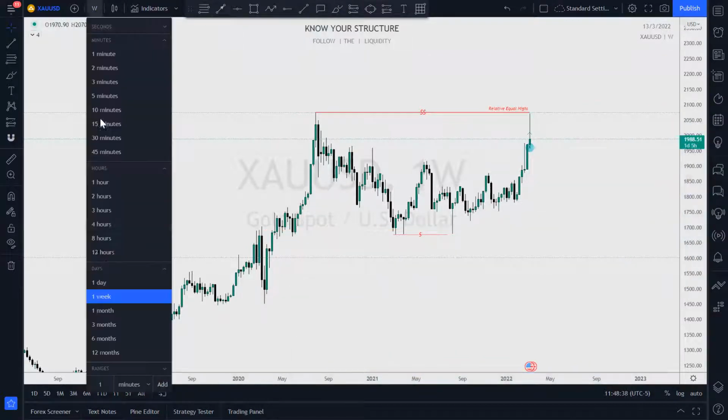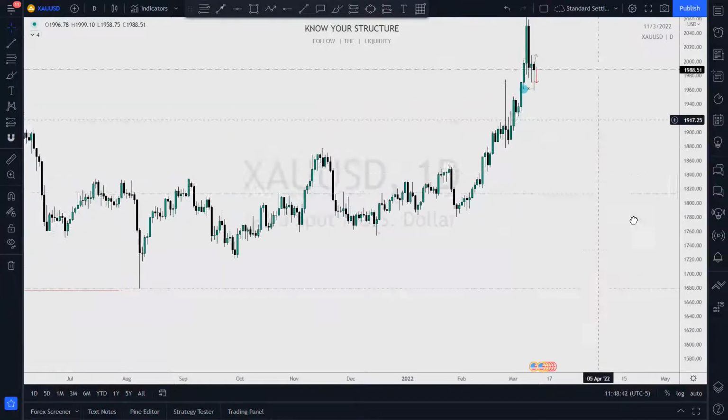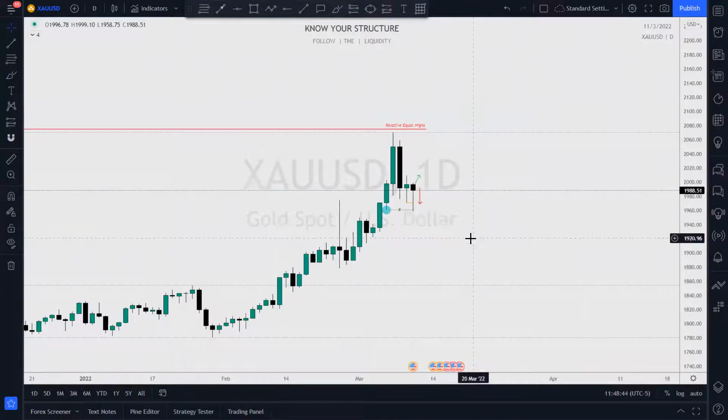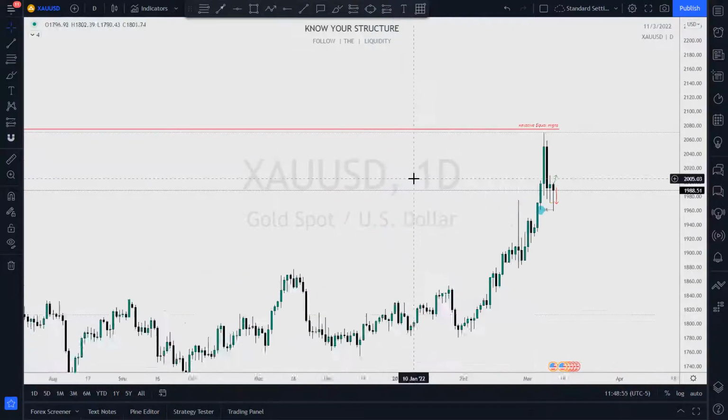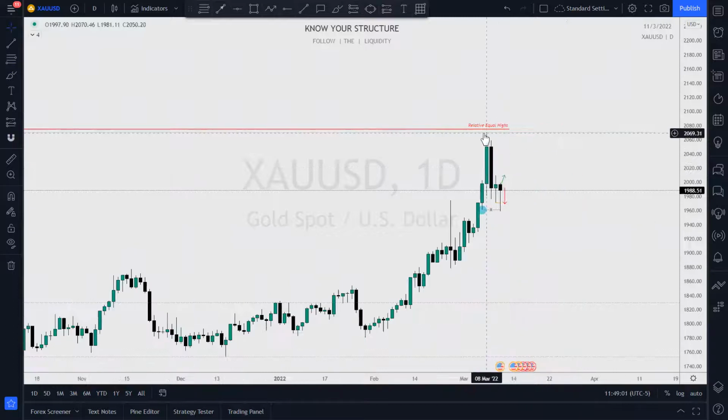Let's go down to the daily. Do we see something in the price action on the daily time frame? Yes, we do. We see price breaking the high of the previous candle up to this point, failing to do so here. We have a nice pullback. We failed to take out the liquidity all the way over here to the left. Leaving it there.